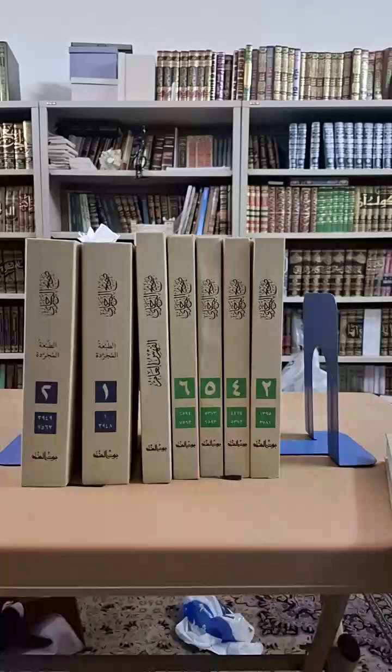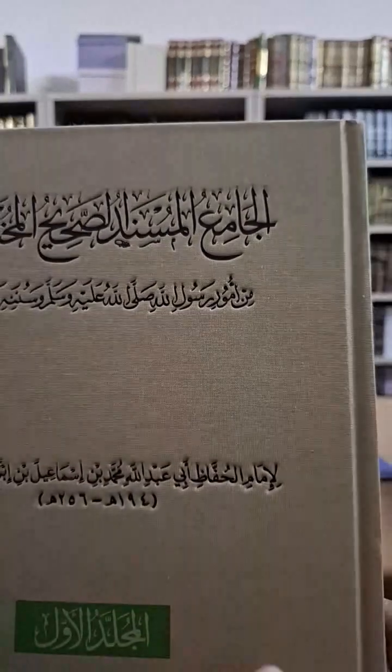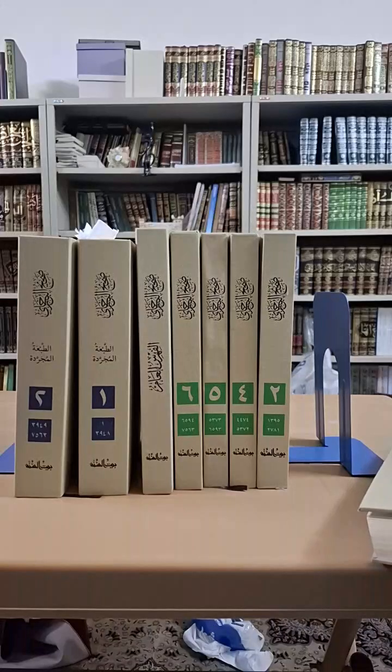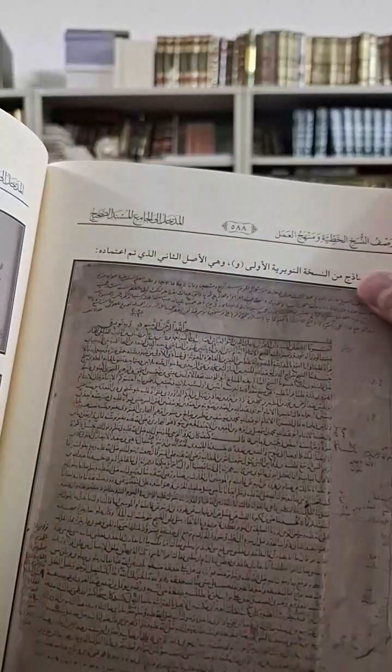So what Bayt Sunnah did in this edition of ours, in 6 volumes, the text is in 6 volumes, is they took 6 manuscripts of Sahih Bukhari. These are pictures of those manuscripts which they relied on, right? So we have six manuscripts.